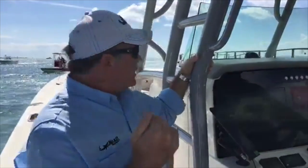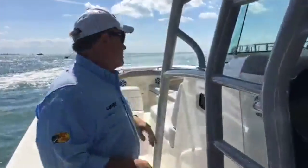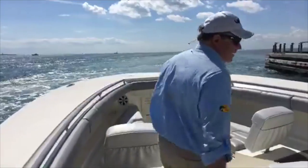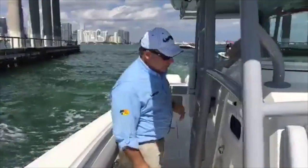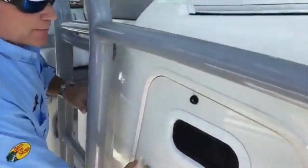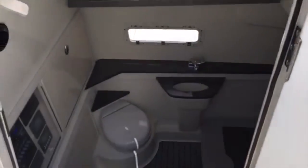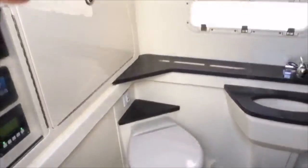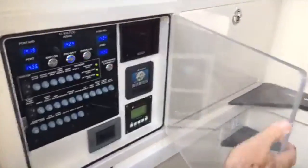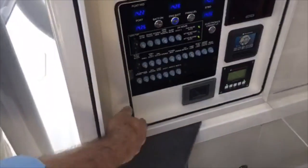I tell you what, while he gets ready to get up and run, let's take a quick look around here. I want to show you inside the helm. Walk around the front, we've got a side entry door, and I'm going to open the door here, and I'm going to let the camera come on around here. But essentially, we've got a beautiful area down below. We've got a nice head area, the sink area. These are where all of the instrument and the battery switches and all the brains of the operation are right here. We've got one touch operation for your batteries when you go home at night.